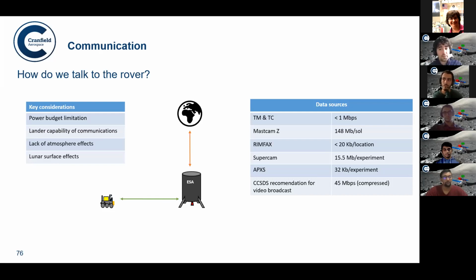Higher data rate transmissions, such as the standard for video broadcasts stated by the Consultative Committee for Space Data Systems, demand more energy, as well as longer distance too. Then the selected architecture of the communication links is the one that you can see in the middle: 3 nodes, the lander, the rover, and the ground station on Earth, with 2 links, the proximity link at the Moon and the Earth-lander link.